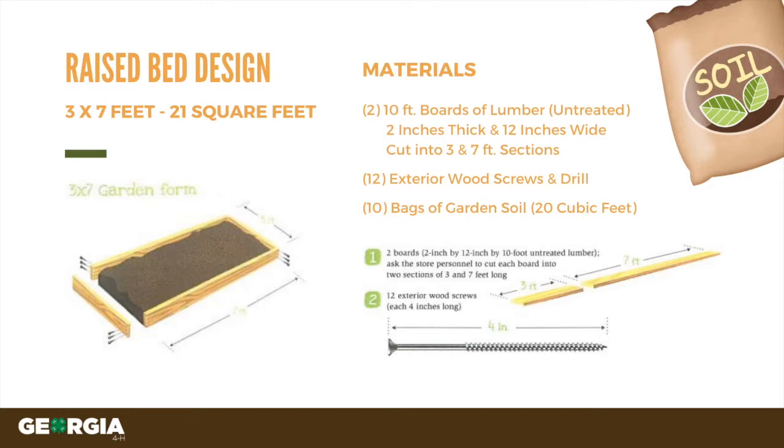Next, you'll need 12 exterior wood screws that are 4 inches long. And lastly, you'll need 10 bags of gardening soil. Each bag has 2 cubic feet of soil in it. So 2 cubic feet times 10 equals a total of 20 cubic feet of soil.